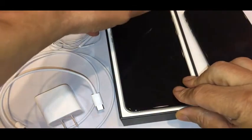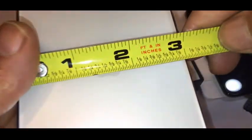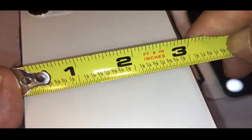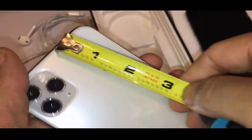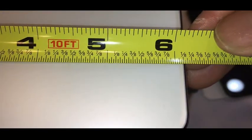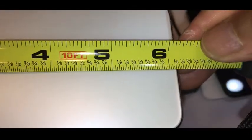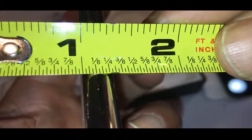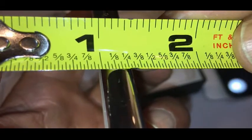Let me do a quick measurement of the phone. I know you get all the specs online and you get an idea of what it is, 6.5 and all that. But it's almost 3 inches wide, 6 1/8 from top to bottom, and about 1/4 inch thick.